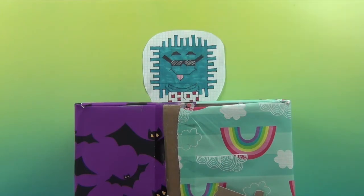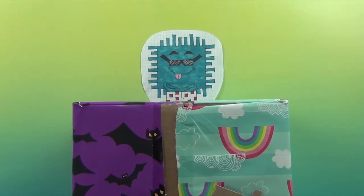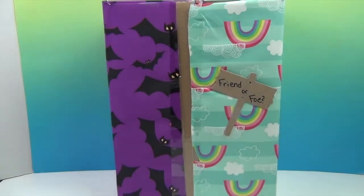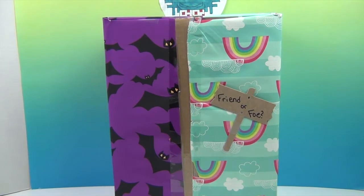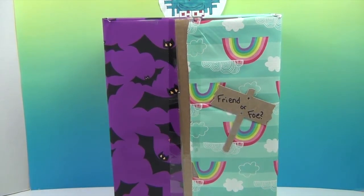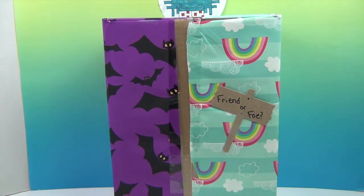Yes. Today we have for you a secret surprise box. Look at that. It says friend or foe. I almost said fiend. Friend or foe. Isn't that awesome? It's got a cute little sign right there, and we gotta find out if we have a friend or foe in this box.